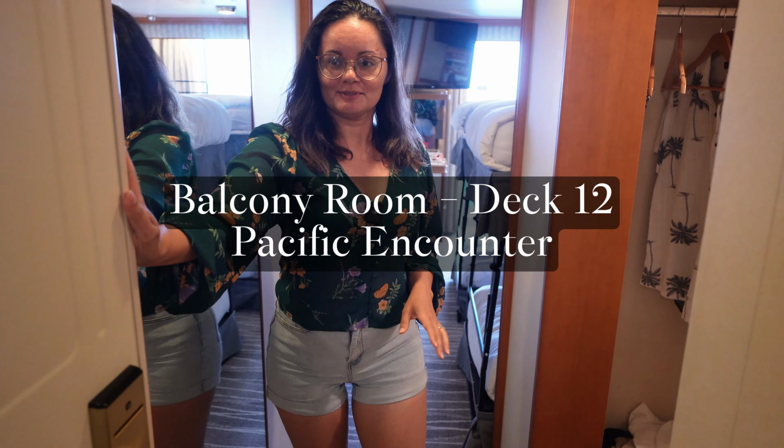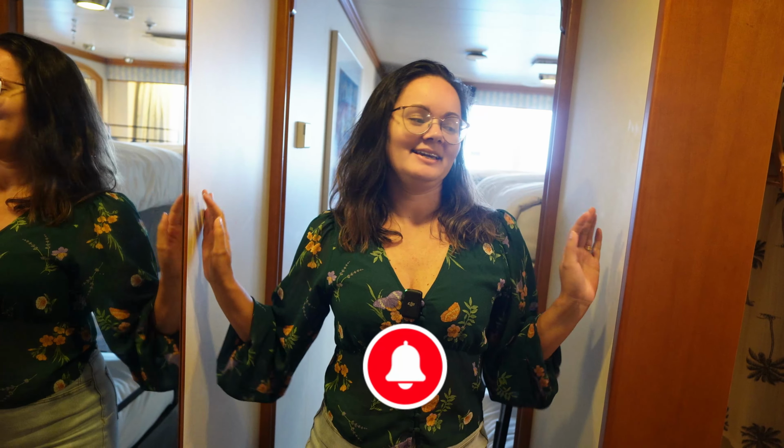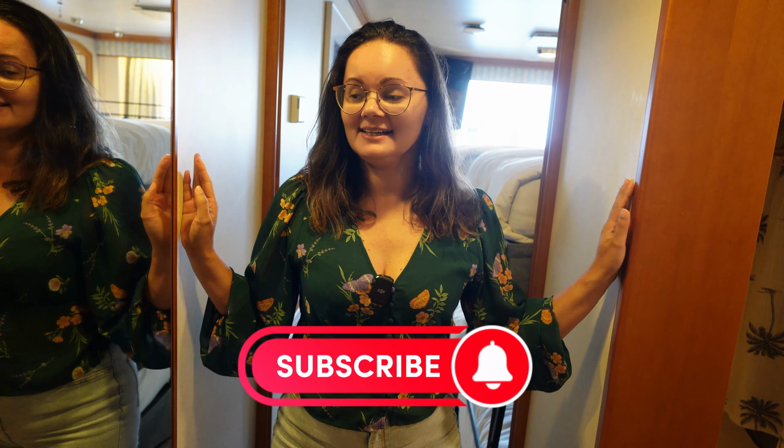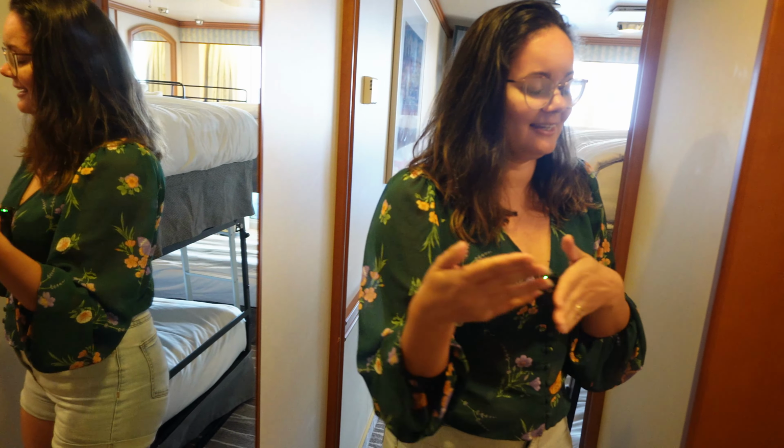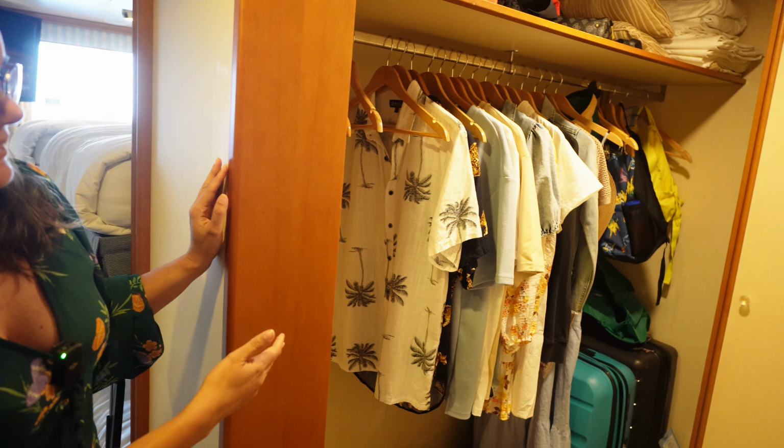Hi, welcome to our balcony room on the Pacific Encounter. Let's take a look around. Okay, so here's the entry. Obviously it's a little tight. There's a mirror right here, and then to the other side is the walk-in wardrobe, I guess you'd call it.